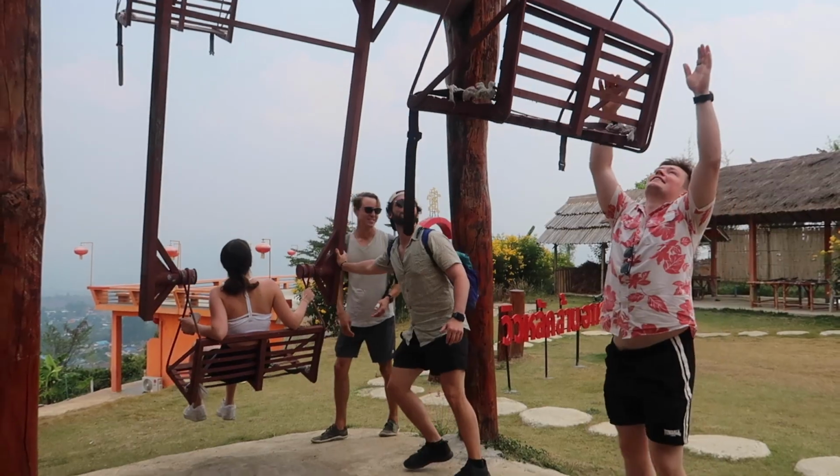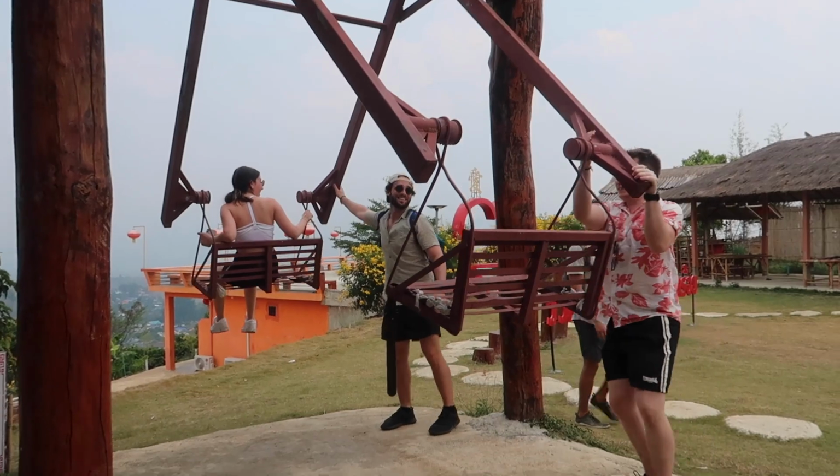About a 15-minute drive later, we have come up to the Chinese village, which is a very vertical drive at the very end. I was holding on for dear life. The view isn't going to be great because it's burning season. Oh, they're getting on the swing. Multiple person job here.